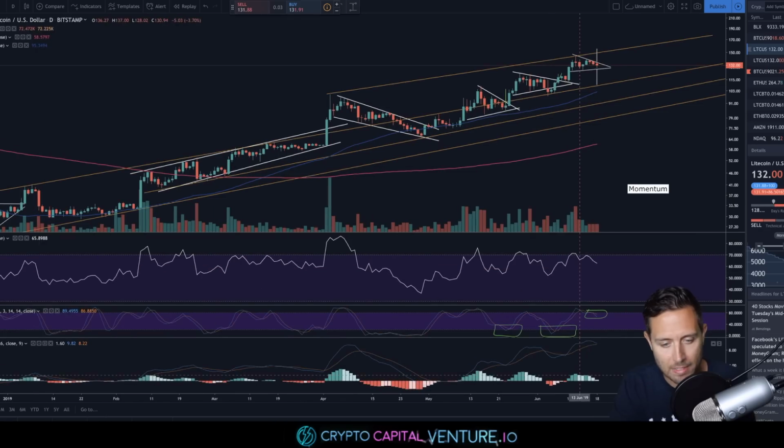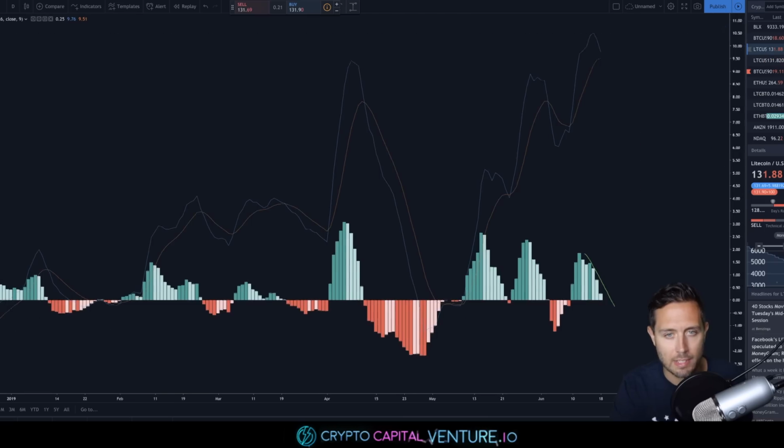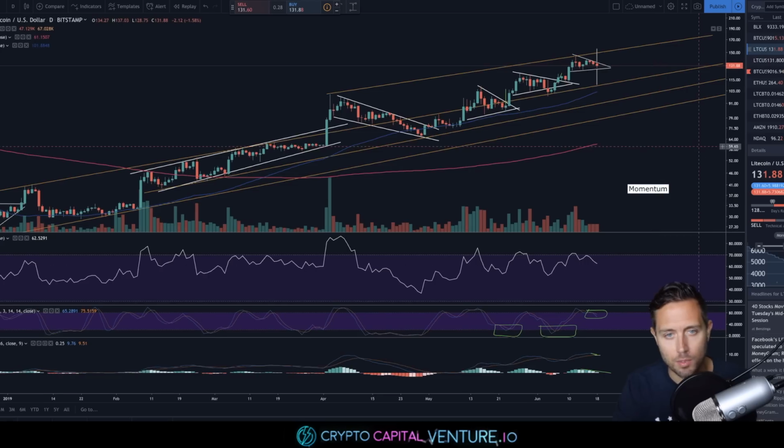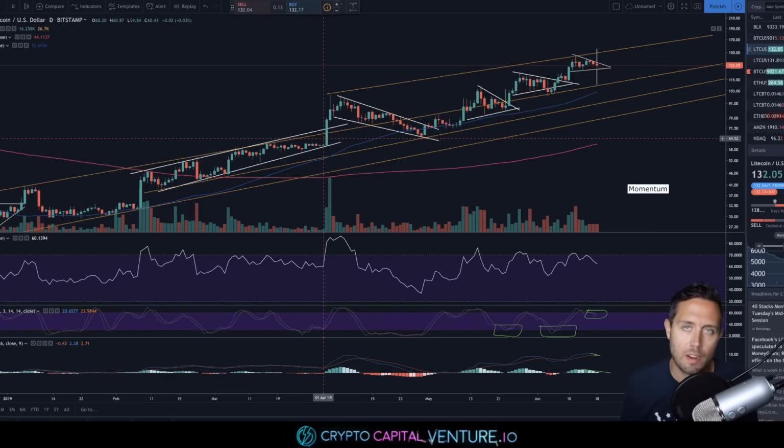You can also see the MACD with momentum just shifting to the downside, and this is on the daily chart too, everybody, so it's definitely something to pay attention to. We have the MACD line shifting and almost about to cross the signal line, so these indicators are important and might offer us some insight into what is coming for Litecoin. So be very careful with it.